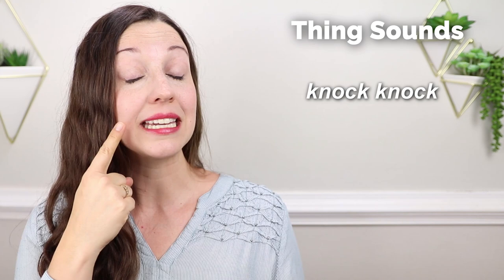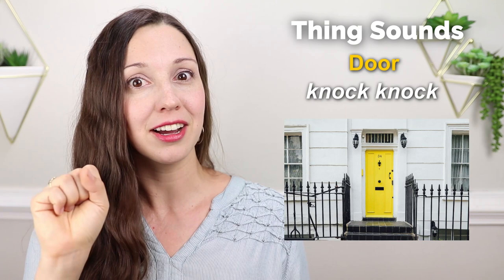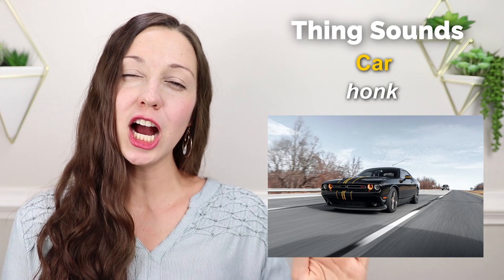And it is a door. When you knock on a door, we also use that same verb to make the sound. Knock, knock, knock. Honk, honk. This is a car honking its horn, probably in traffic.